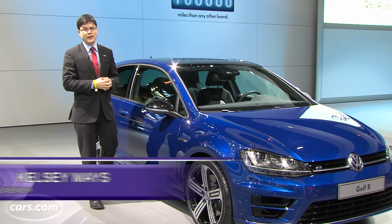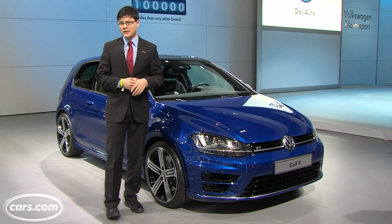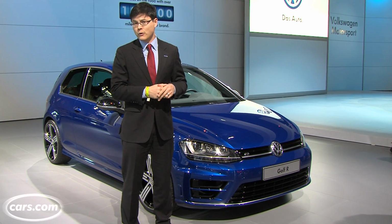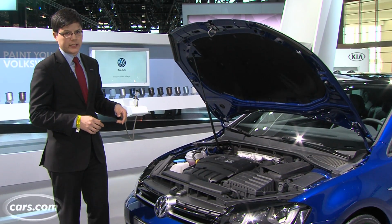We're here at the 2014 Chicago Auto Show looking at Volkswagen's recently introduced Golf R. This is a performance hatchback based on the redesigned 7th generation Golf and GTI, and it's Volkswagen's answer to cars like the Subaru WRX STI and the Ford Focus ST. Let's break it down. We'll start with what helps the Golf R kick some arse.